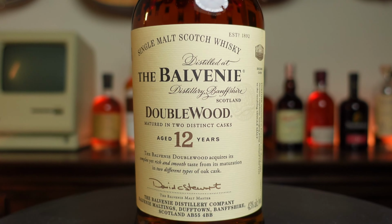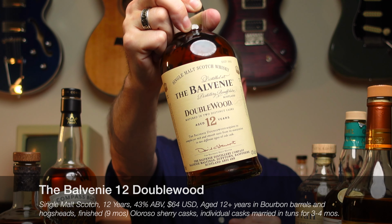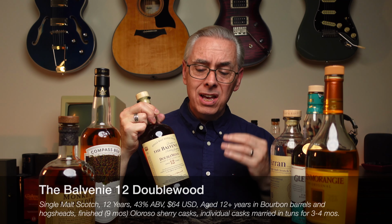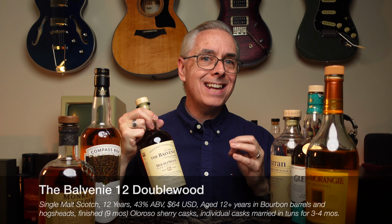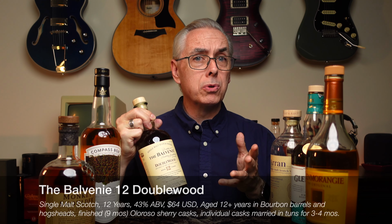The first one I have is the Balvenie. Now this is at 43% ABV. It's 12 years old, and it's got a rather intense aging process. The 12 years is in ex-bourbon casks, and then they add time in other casks. At least 9 months for Oloroso sherry casks.